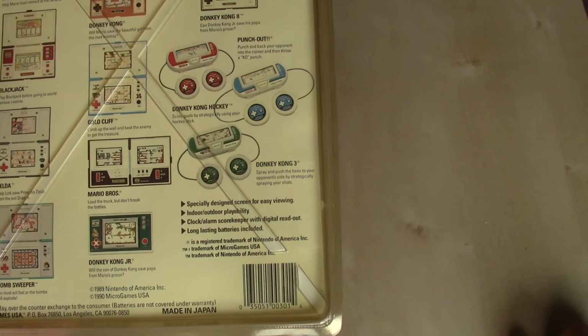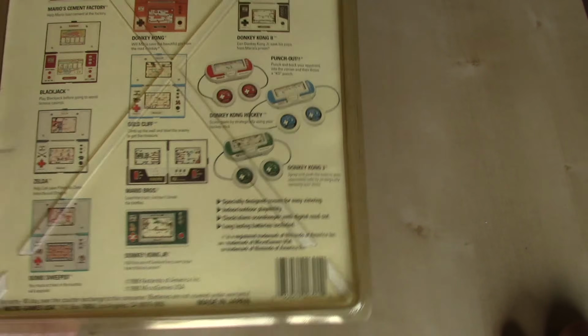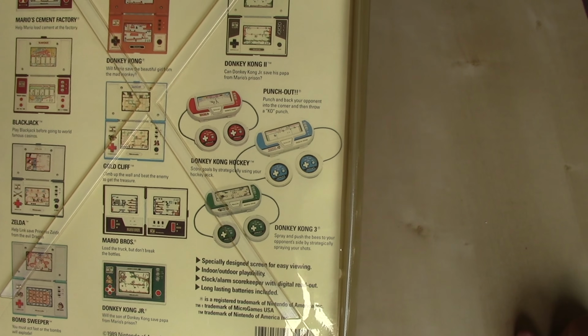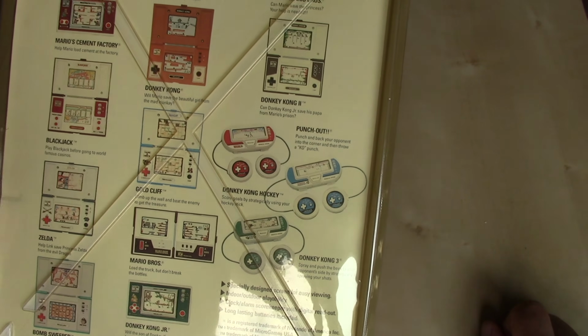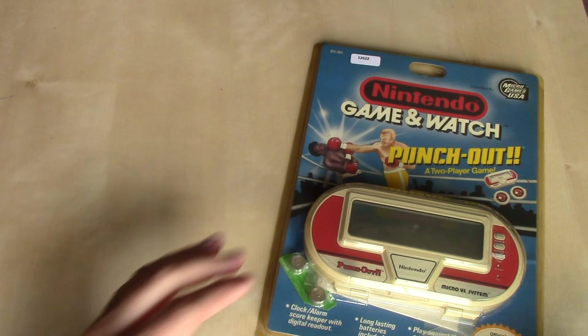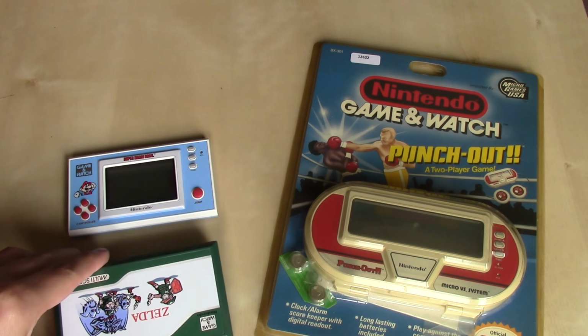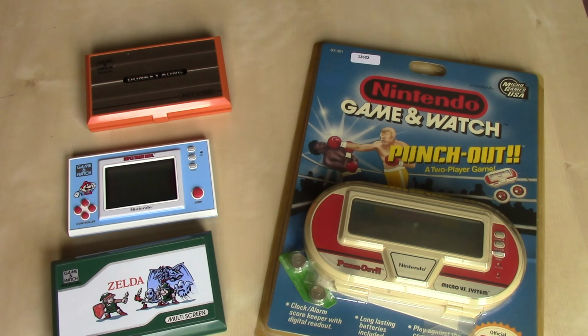Some of the features of this one, specially designed screen for easy viewing. Maybe they made some improvements to the LCD technology with this version. Indoor-outdoor playability, so yeah, it's portable. Clock and alarm, scorekeeper with digital readout. Long-lasting batteries included. So some of that information from the front panel was rehashed here on the back panel. But that is Punch-Out on Game & Watch, as well as Super Mario Brothers from 1988, Zelda from 1989, and Donkey Kong from 1982. So I hope you enjoyed this edition of the 10-year anniversary of Nintendo Unboxed.